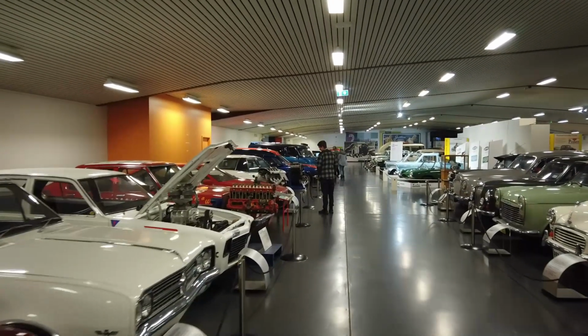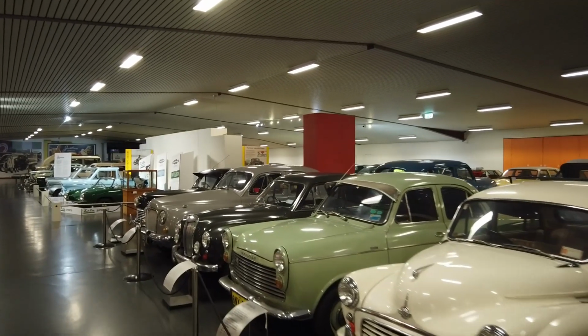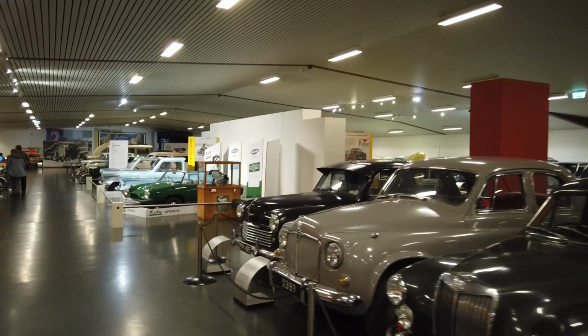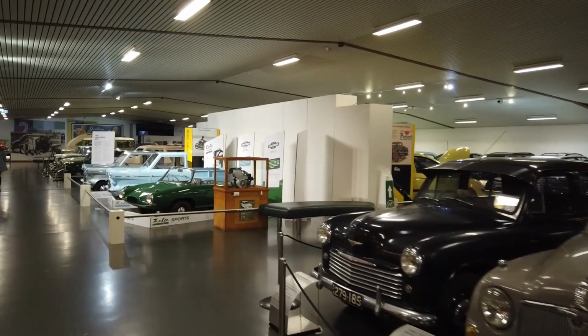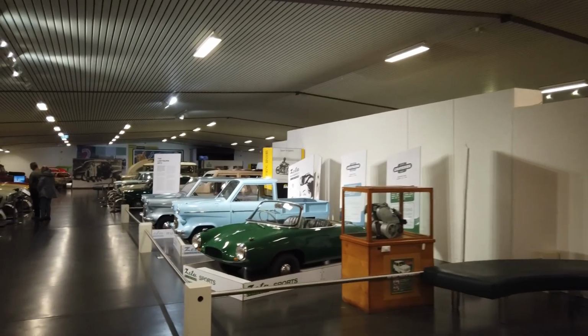We've given ourselves 2 hours and both my son and I have agreed that 2 hours is nowhere near enough. Him being an enthusiast as a mechanic, and me just enjoying the, I'd call it the artwork and the design of vehicles. Some are really designed well, look fantastic, and that's what sort of appeals to me.